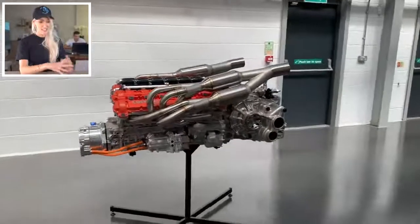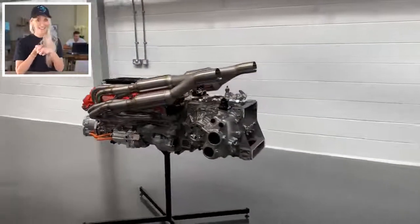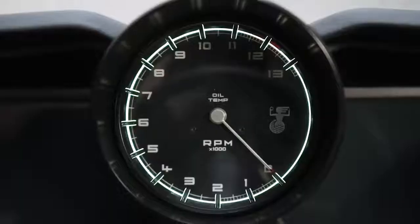This engine is the lightest V12 ever made, apart from the one that I made out of toilet rolls. And it is also the highest revving engine ever in a road car. It gets up to a record-breaking 12,100 RPM. Whoop whoop!